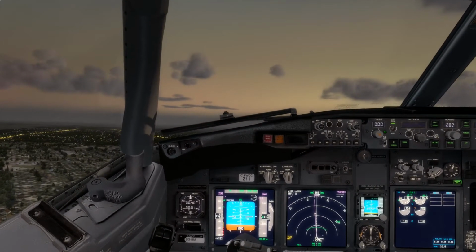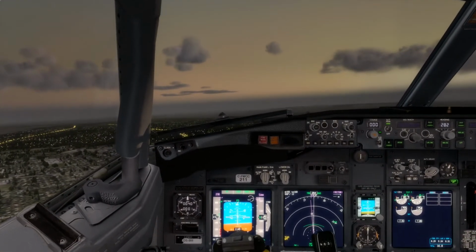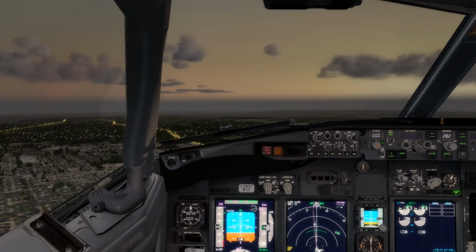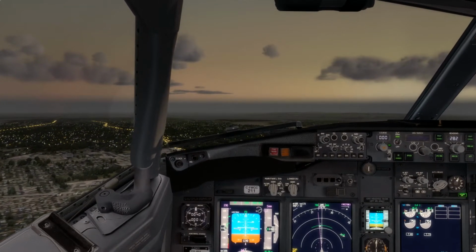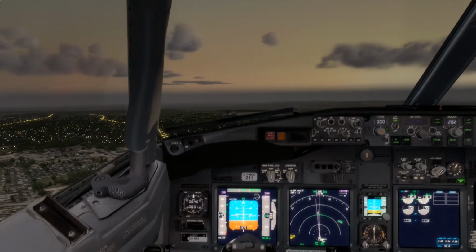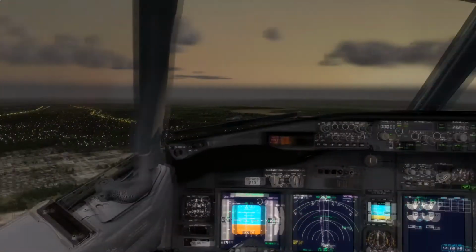You can hear it's already starting to get quieter. And unfortunately for these residents, we're going to be accelerating away, pitching down to get a little bit more forward speed. We're also going more quickly over the tops of their heads, so that's always nice.